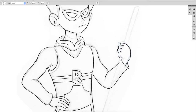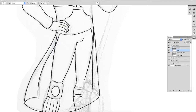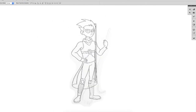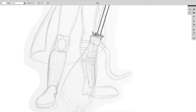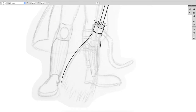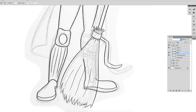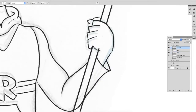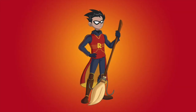So when I was drawing it, I didn't intentionally mean to make it look like that, and it was like, oh, this works out perfectly. So yeah, I could totally see Robin being the captain of the Quidditch team. And I was wondering, if he's fighting against wizards using spells, would Robin be noble and try to play fair, or would he secretly use a batarang? Just imagining him throwing a batarang at Draco Malfoy. I don't know why I just thought that was funny. But yeah, this is the finished drawing of Robin.